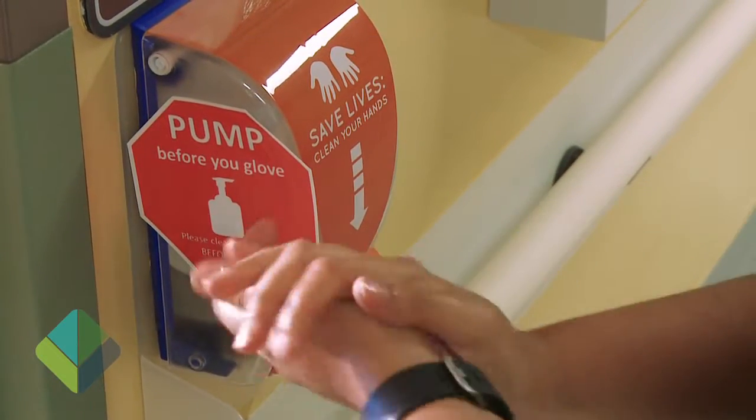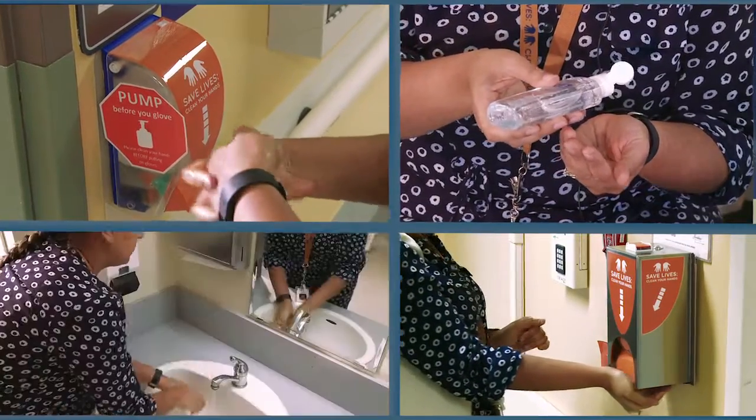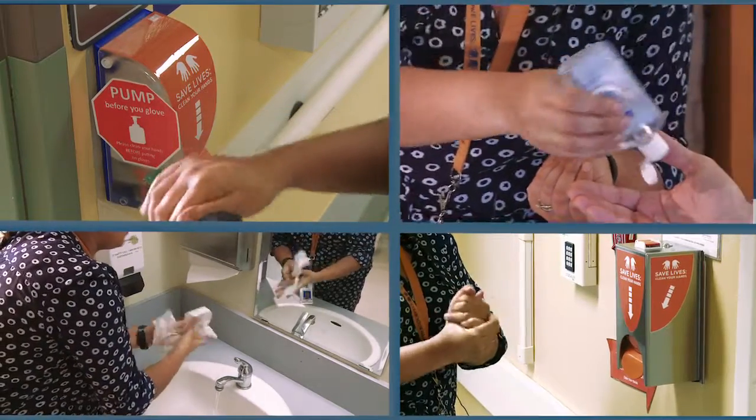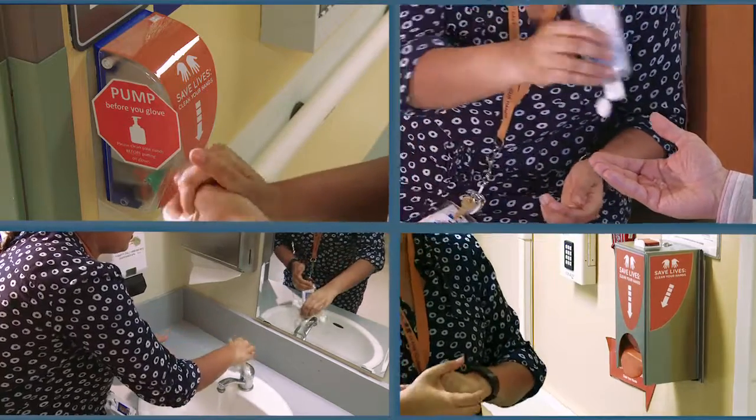In summary, the most important practices for hand hygiene are: clean your hands before a resident interview and after a resident interview, with either alcohol-based hand rub or soap and water. If your hands for some reason become visibly soiled, you must wash hands with soap and water. By following these practices of hand hygiene, you will keep yourself and our residents healthy.